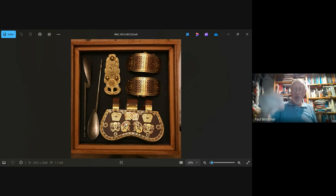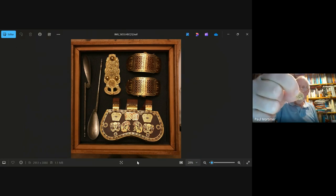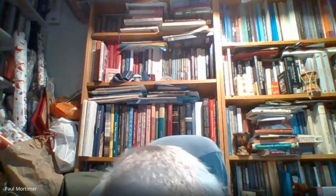I'm trying to show you the coins, but I'm failing. But within the purse, there were found 37 gold coins, 3 blanks, and a couple of gold ingots. And I have those too. I've just dropped one somewhere. Oh, there it is. But yeah, we've tried to do things as accurately as possible. That was all that was in the purse, these coins. Nothing else.